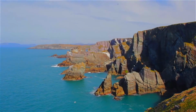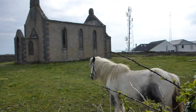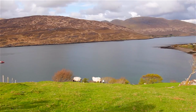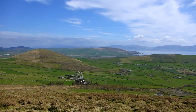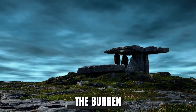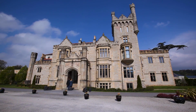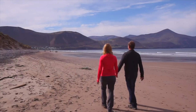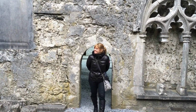There are a lot of one-lane roads along mountain passes, ferry rides, and tranquil roads winding through farmland with grazing sheep and cows. It's a beautiful scene. You'll also see ancient cairns and the fascinating burn, which dates back to 2900 BC. You could also stay at castles, explore lighthouses, and take long walks on massive beaches. There's a ton to do on the Wild Atlantic Way.